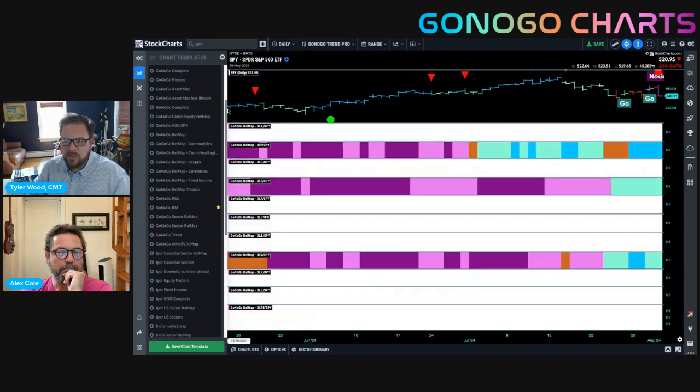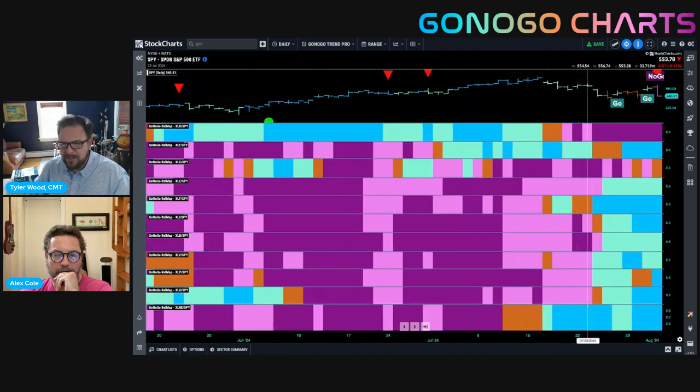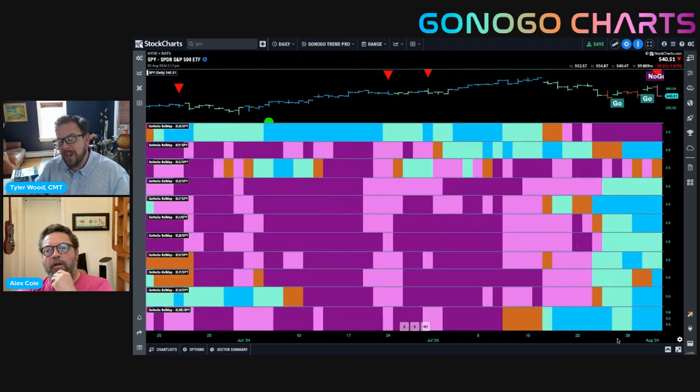We've got to look at what is working on a relative basis to find our areas of opportunity for long ideas. Have to look at what's dragging the market down, and perhaps even build a list of short ideas. So here we're looking at the S&P 500 sector rel map, and this is each of the 11 sector SPDR ETFs relative to the S&P.